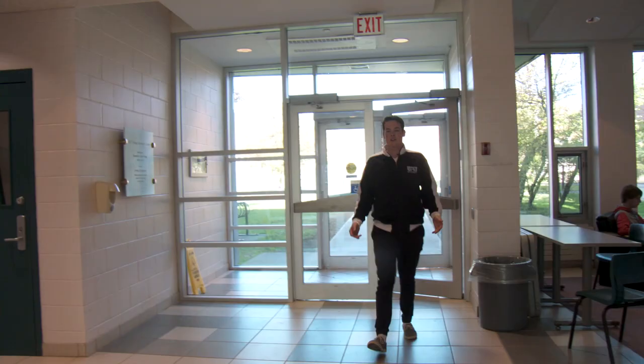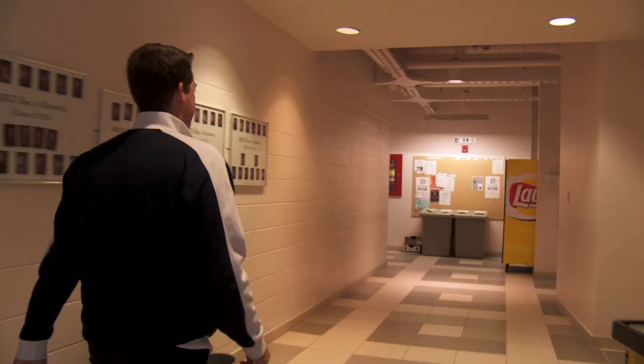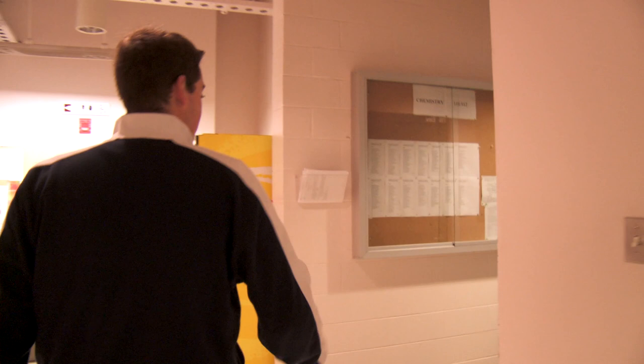So now we're inside the KC Irving Chemistry Centre. Here we have our big lecture theatre, the Wanda Wyatt Lecture Theatre. This is where you'll have most of your first year chemistry classes. So here we have the General Chemistry Lab. In this room will be every single first year chemistry lab that you will take. So this is a very, very important room to know.